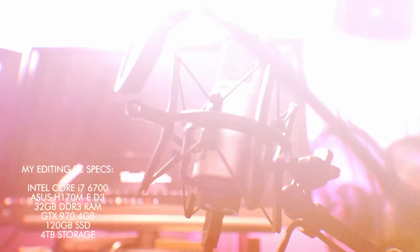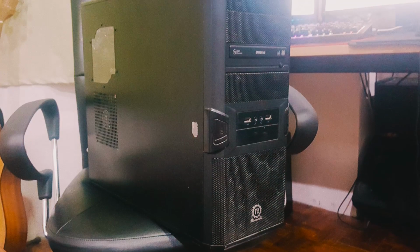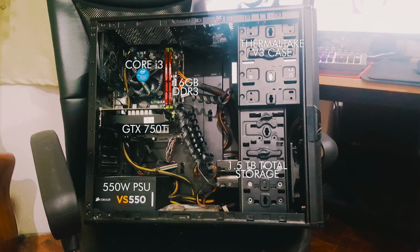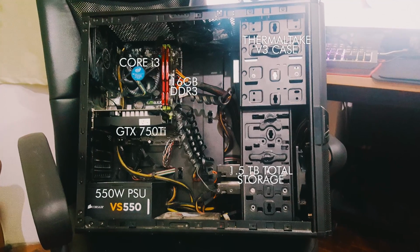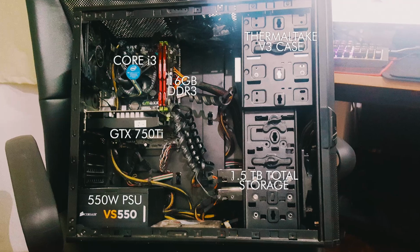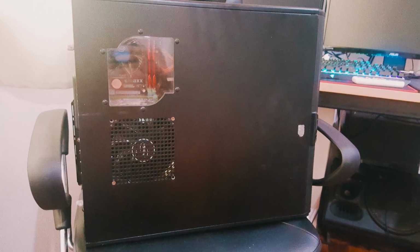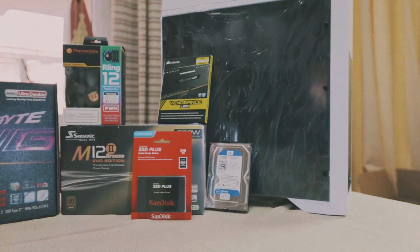parts. My brother Craig has been working with a weak PC for a long time, packing a basic 4th generation Intel Core i3, 16 gigs of DDR3 RAM, a GTX 750 Ti, and no SSD. All those parts are suitable for light gaming and internet use, not for intensive 3D modeling and content creation, which he needs for school. But not any longer.